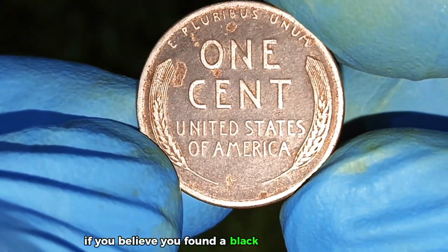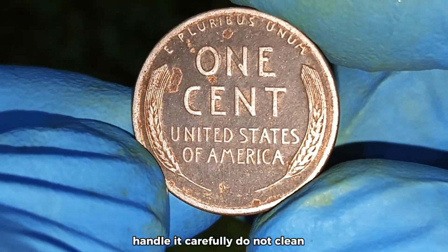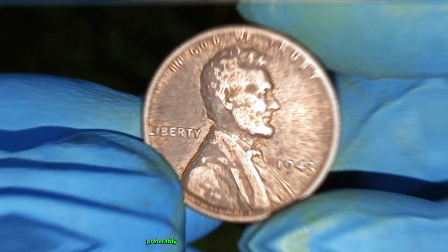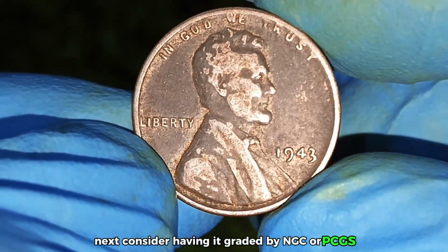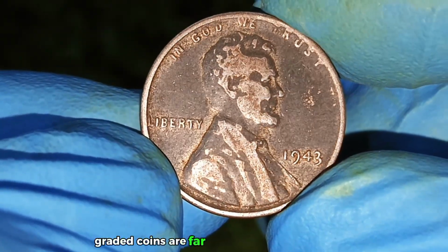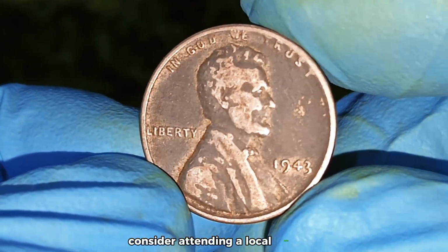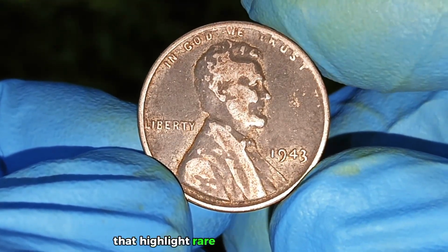If you believe you found a black 1943 wheat penny, here's your action plan. First, handle it carefully. Do not clean it, as scrubbing or polishing can destroy toning, strip the surface, and reduce collector interest. Store it in a safe, dry coin holder, preferably acid-free and PVC-free. Next, consider having it graded by NGC or PCGS, especially if the coin appears to have an error or retains exceptional detail. Graded coins are far more trusted by collectors and sell for considerably higher prices, especially in international markets. If you're in Australia, consider attending a local coin fair, submitting it to a local coin dealer, or auctioning it through international platforms that highlight rare and wartime coinage.